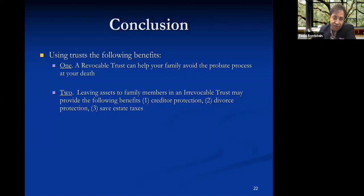Okay, so to wrap things up, we went over what a revocable trust does, which avoids the probate process, doesn't offer creditor protection, doesn't save estate taxes, and offers no divorce protection, in contrast to an irrevocable trust. That is a way that when you give money to somebody or bequeath money to somebody at your death, it's a way to give them money so that it is protected. And that is a wrap.